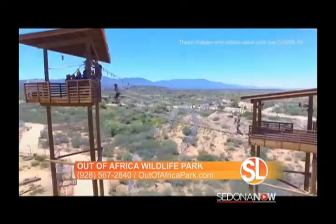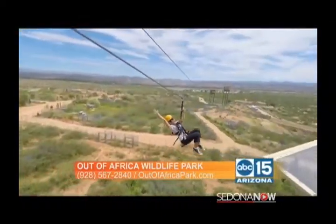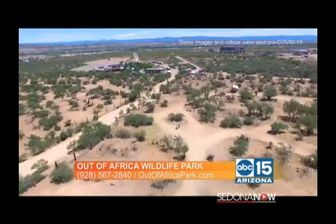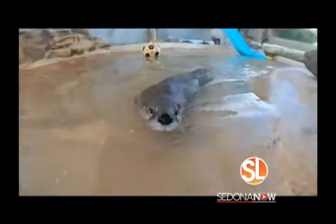Or take a predator zipline with seven towers total. You'll soar over the majestic animals below. The wind will rip through your hair on a thrill ride over nature's wildest predators. There's always something new and exciting at the park, so you can come visit over and over again.